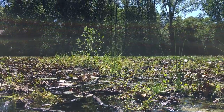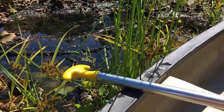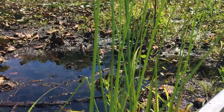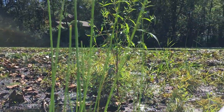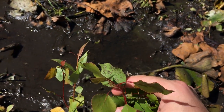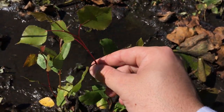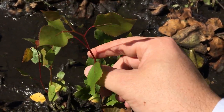Look at that one though. Okay, come on, what? You'd think I was right next to shore. But shore is about 30 feet, 40 feet out. Yeah, this is cottonwood. That's so crazy. Beautiful red stems on those, though.